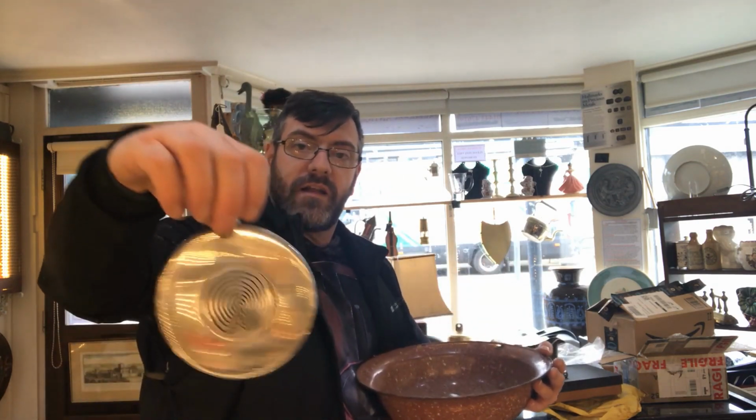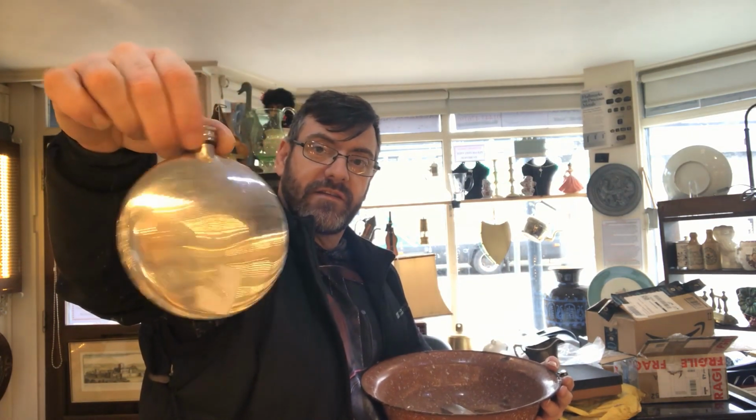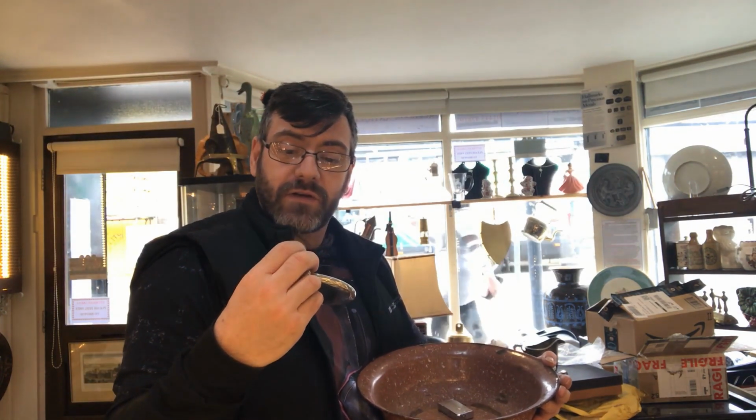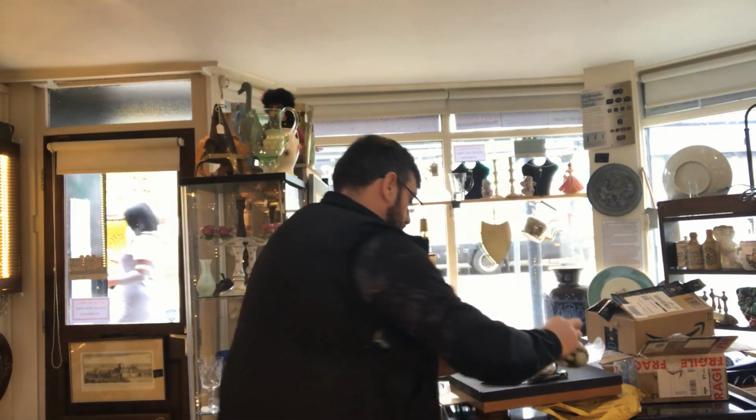A really nice little cute hip flask. In, I think, believe it or not, it's pewter. So that was £1.